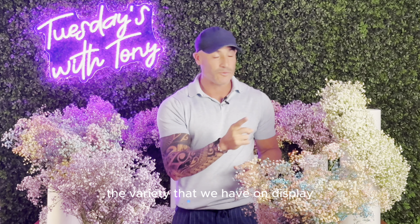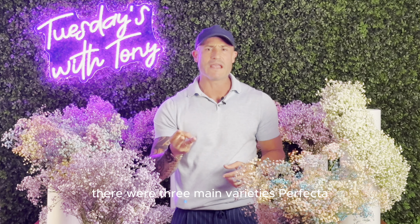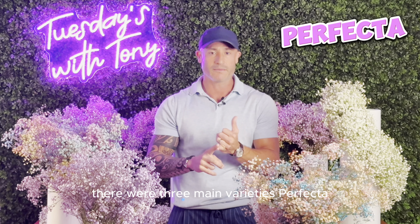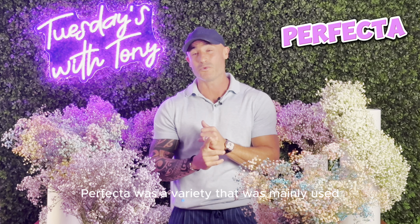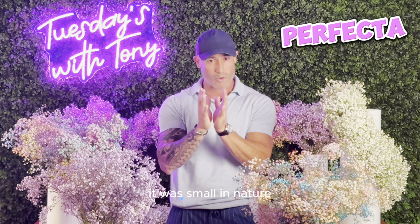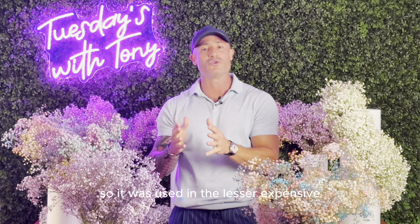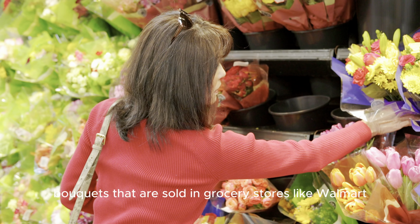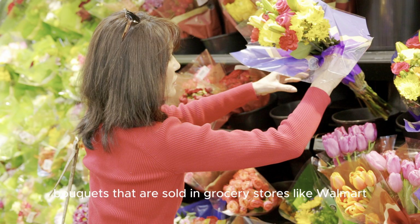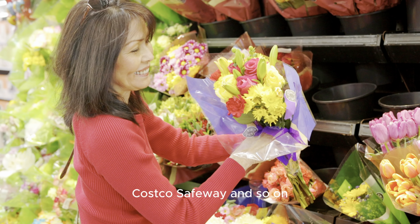The variety that we have on display for you today is called Xlence. Prior to Xlence, there were three main varieties. Perfecta. Perfecta was a variety that was mainly used for pre-made bouquets. It was small in nature, it didn't have a lot of flowers per stem, so it was used in the lesser expensive bouquets that are sold in grocery stores like Walmart, Costco, Safeway, and so on.